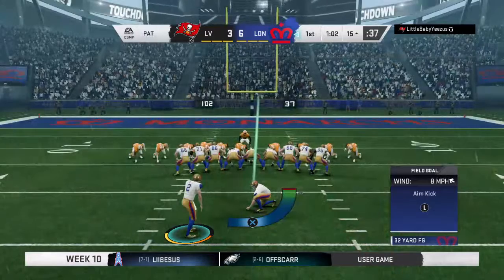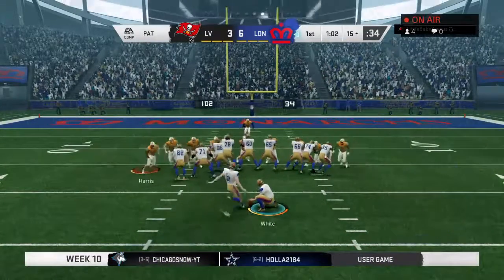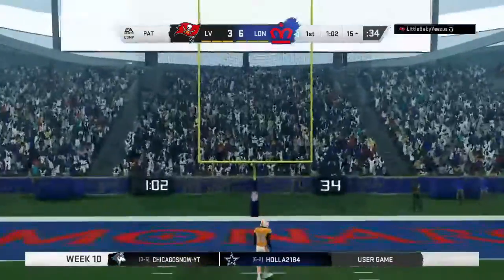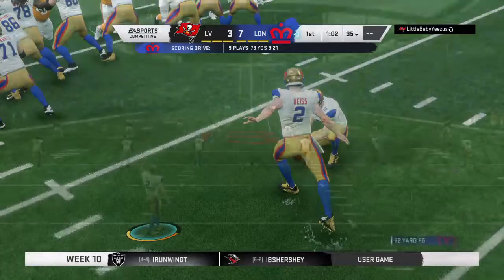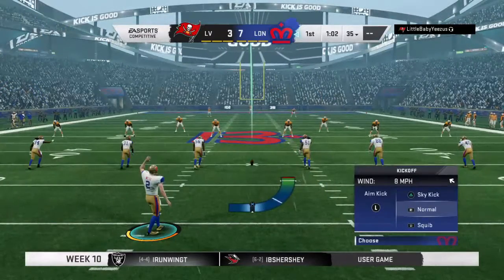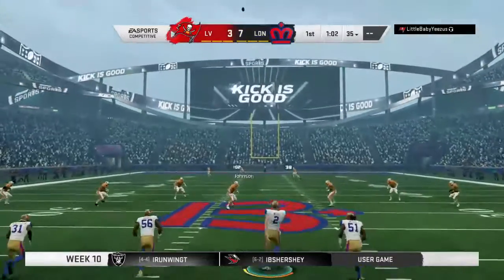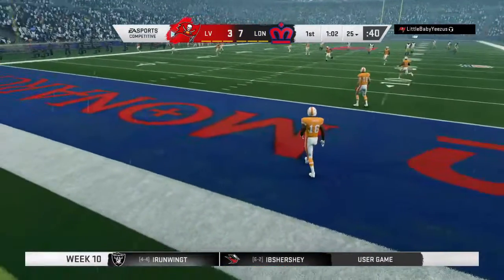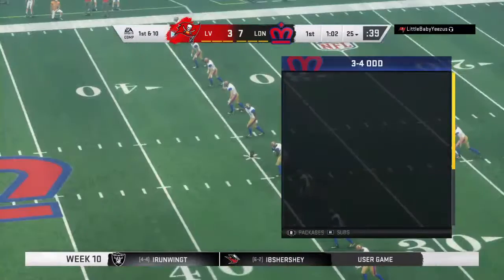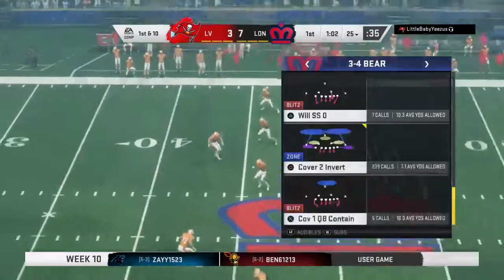Extra point attempt to come here. And we'll see if this rain affects the team's decisions going forward, but they kick it here, and it's good. The kickoff unit is out on the field, and they will send this one away. And they will not get a chance to return this one as it's through the end zone for a touchback.